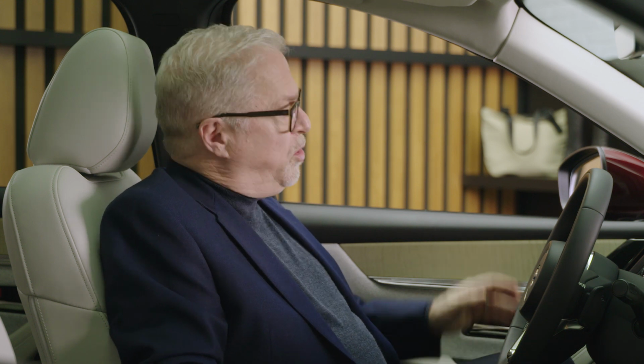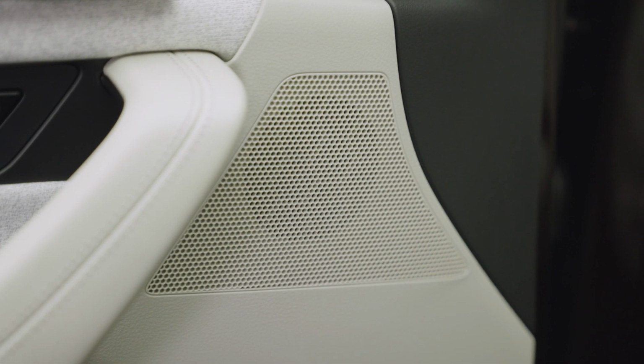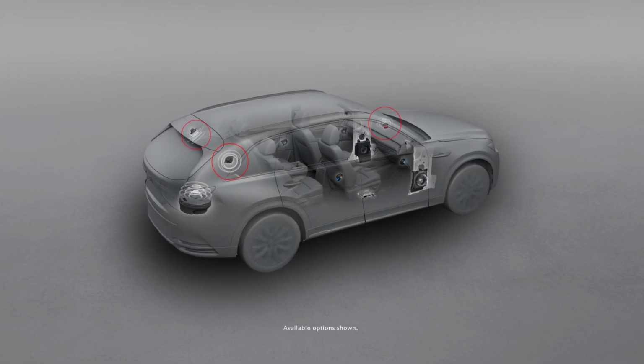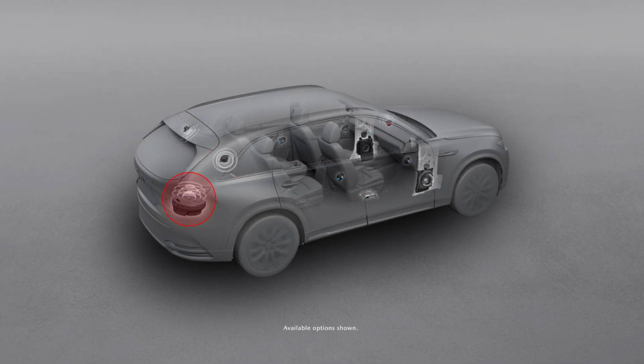The tweeters are located at the base of the A-pillar, and the speakers for the mid-range are located in the upper trim panels of the front and rear doors. Placing these speakers closer to the occupants enhances the perceived accuracy and spaciousness of the sound. Vehicles equipped with the Bose sound system also benefit from three additional mid-range speakers as well as a powered subwoofer. The result of these efforts is extraordinary musicality in virtually every CX-90.